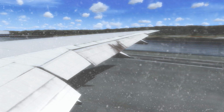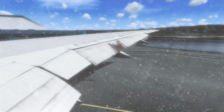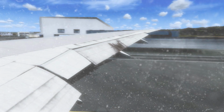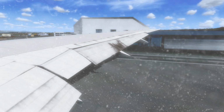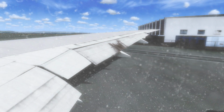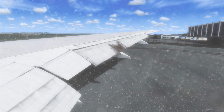Should the cabin pressure drop, oxygen masks will appear automatically above all seats. Pull the mask towards you since this activates the flow of oxygen. Place the mask over your nose and mouth, adjust the headband, and breathe normally. Passengers travelling with children should put on their own oxygen masks first before helping the children.